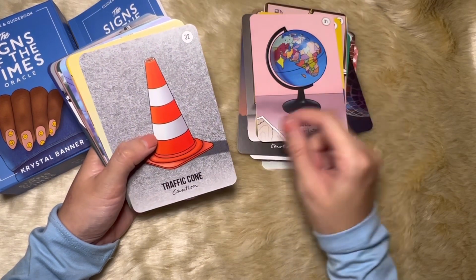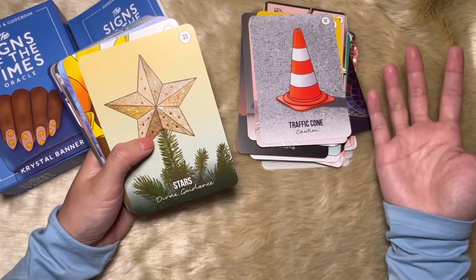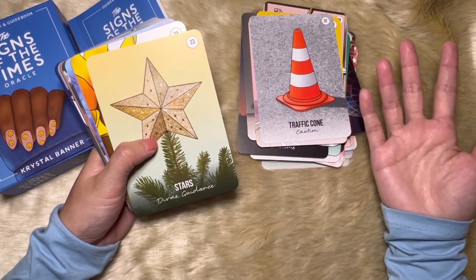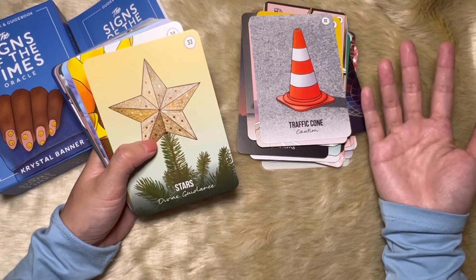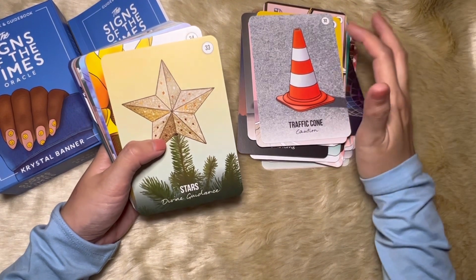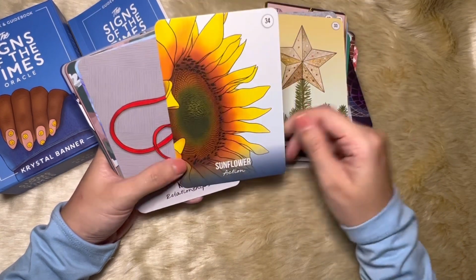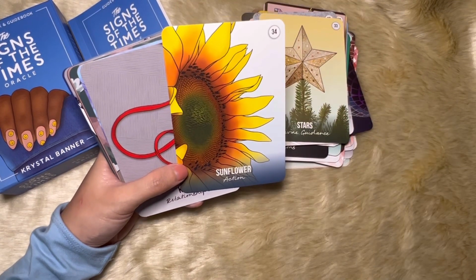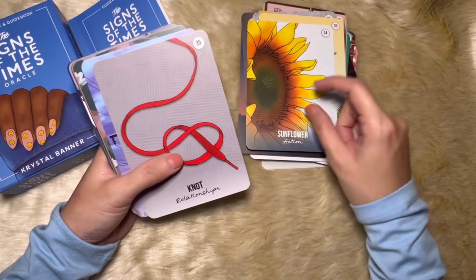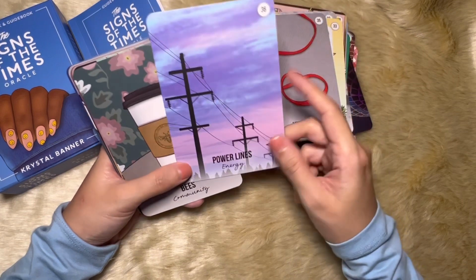Yes, globe, positivity, possibility. I like this one as well. Of course, we all know what a traffic cone means, right? And no, not the VLC player, like an actual traffic cone. Beautiful card. I love the gradient on the sunflower. I think it's just really pretty. This is also really cool. Power lines, beautiful background.